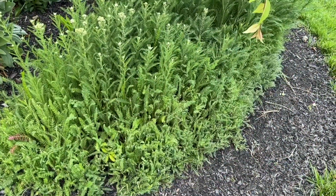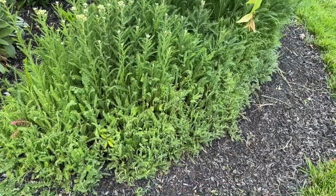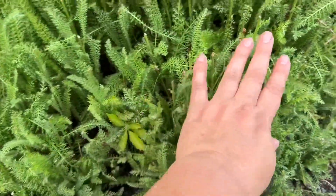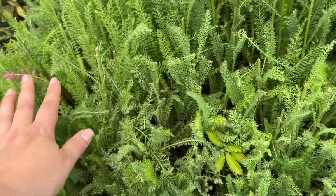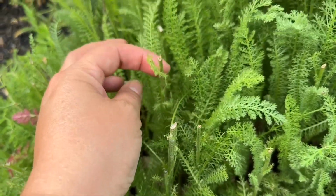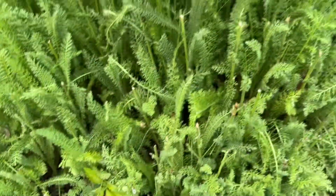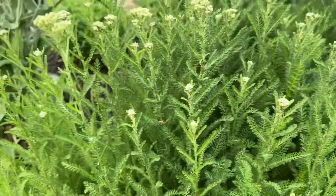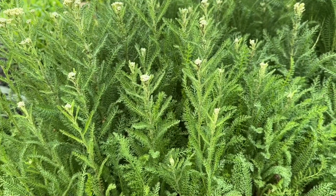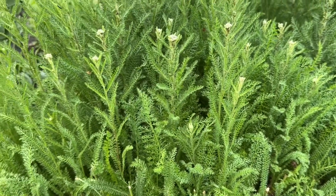The yarrow has gone out of control. Typically, I have deer and rabbit who munch on it, and I do see that there may have been quite a bit of browsing done right around here. I just see lots and lots of stems. I did not touch these. These were not done by me. But there are still some buds forming in the back. So if they don't get eaten by deer or rabbit, then these will likely bloom.